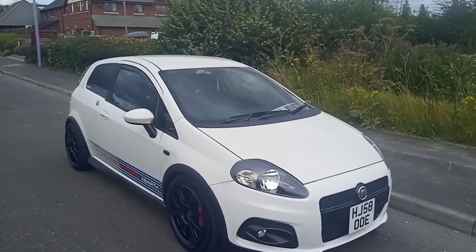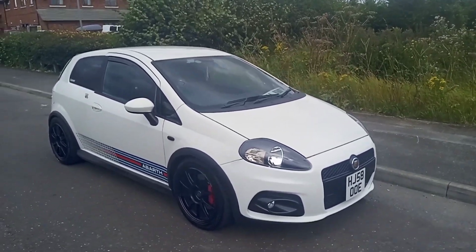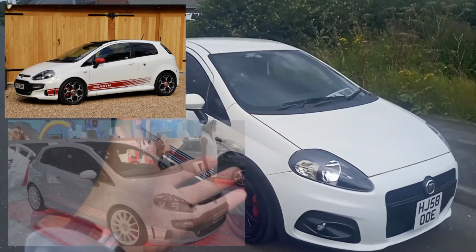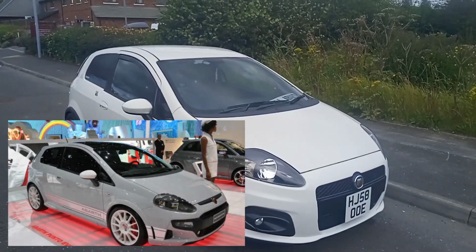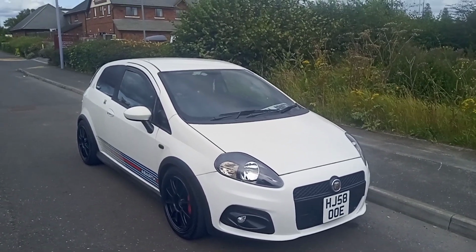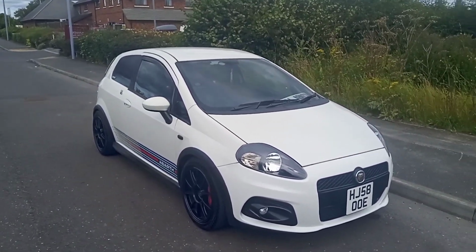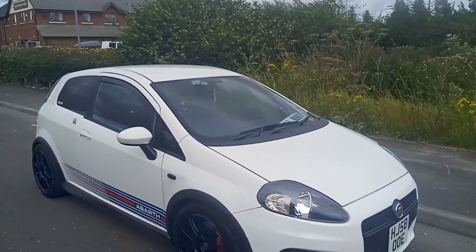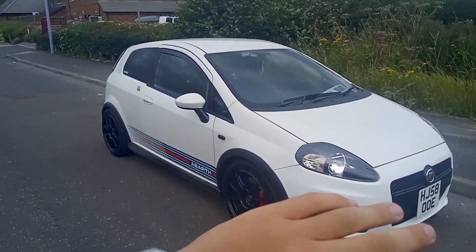Because how many times have you seen an Abarth Punto on the road? Whether this is the Evo or the Grande or even the SS. I mean, there's just none of them. The only time I've seen this car is when I went to one of the meets quite a while back, and that was the only time I ever saw it. So to actually have it here today right in front of me for a video is just crazy.